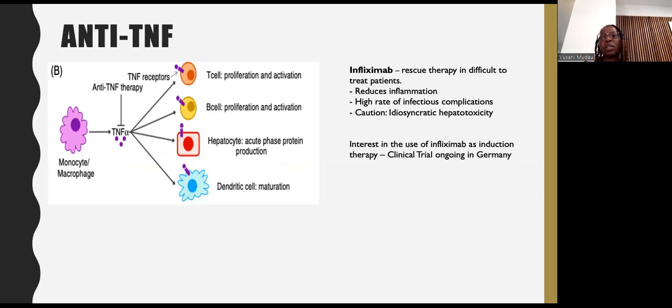The tumor necrosis factors are cytokines that are produced by macrophages and effector T cells, and then tumor necrosis factor, through a complex of signaling pathways, results in a wide range of pro-inflammatory responses, including activation or proliferation or apoptosis. This results in inflammation and necrosis depending on which receptor is activated.